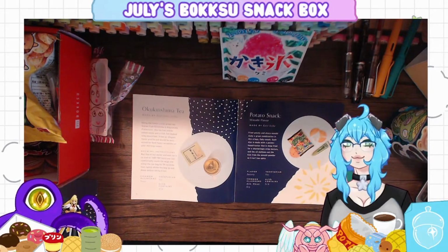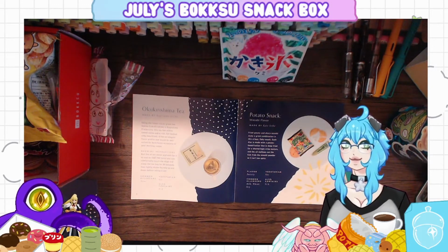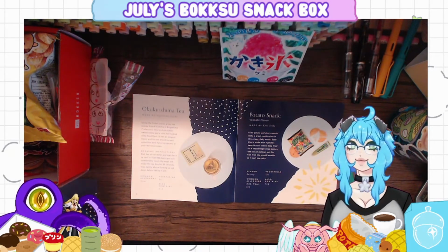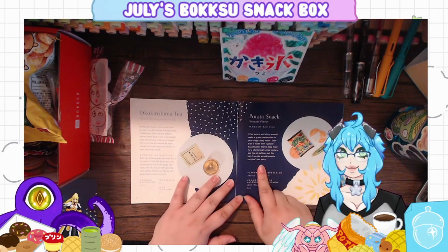I enjoy this because it is a smoother green tea. It doesn't have as much bite as a normal leaf green tea does. This tastes more like the powdered green tea matcha, but it was a leaf one, so I'm assuming that's what they were going for with that. Yeah, it tastes fine.